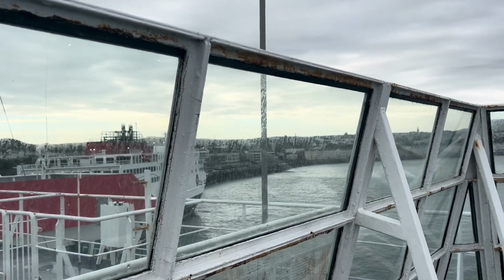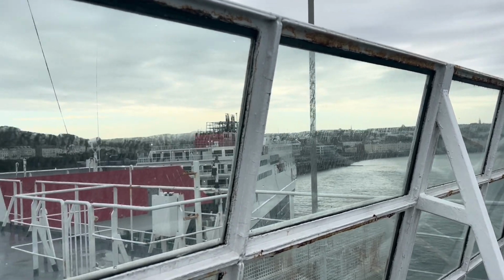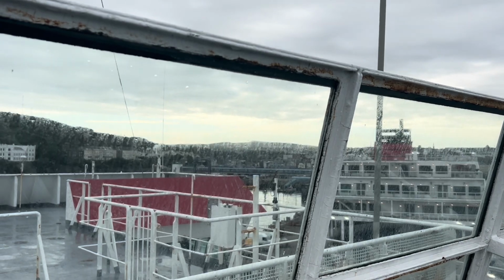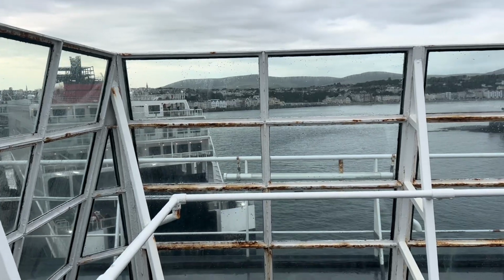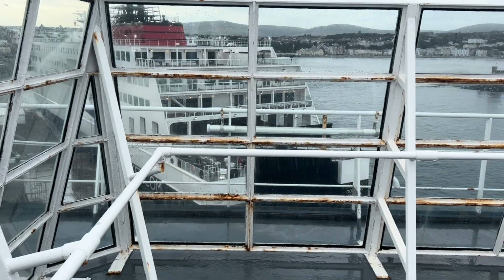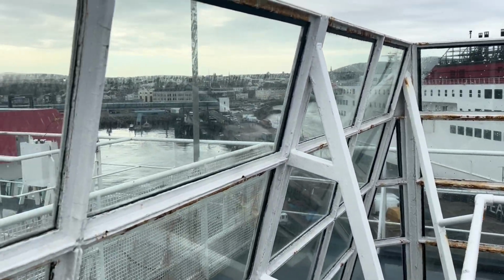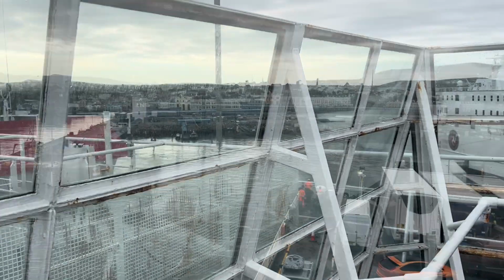I'm going to be honest with you guys, I want to get off this. I do not like it. It is way too choppy to be out on a vessel. Douglas, that is that ferry. I think that one also goes off to Heysham. But yeah, here we are. We're going to be docking in over there, so I'll just take you to the back of the boat so you can see what's docked.